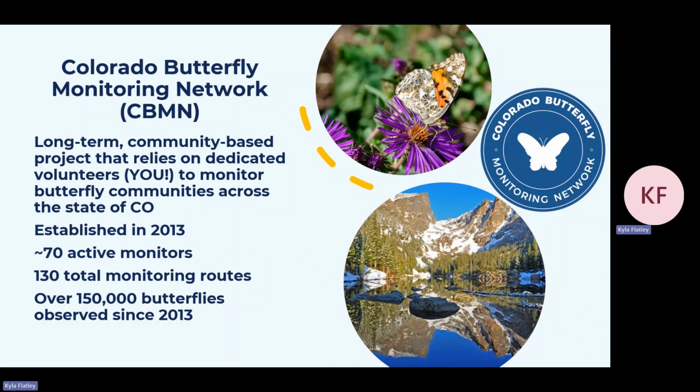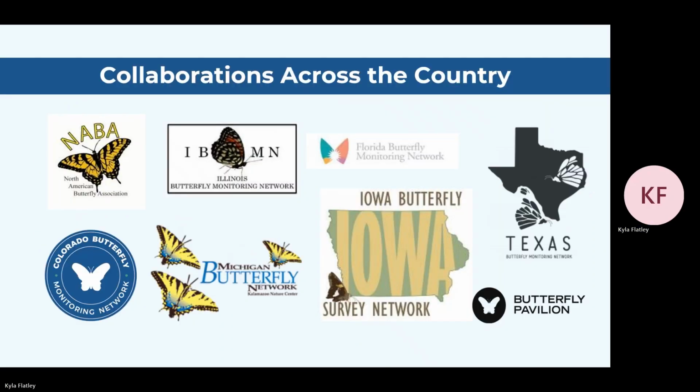This year marks the 13th season of the Colorado Butterfly Monitoring Network. What started as a small program of 4 volunteers has expanded into 69 active routes across 14 counties in Colorado. This is a look at other butterfly community science programs across the country that we collaborate with.